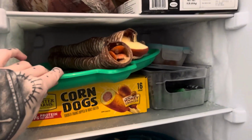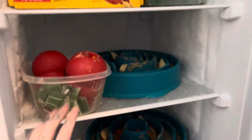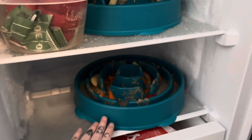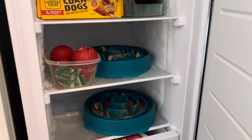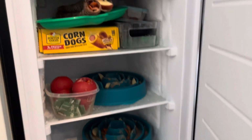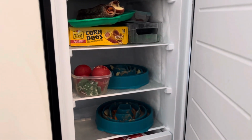Okay, everything is in the freezer. The tracheas are right there, the Kongs, one of the bowls, one of the other bowls, and I will leave them in here for about 24 hours, and then the boys will get one of these tomorrow, and I will be back to show you when they're done.